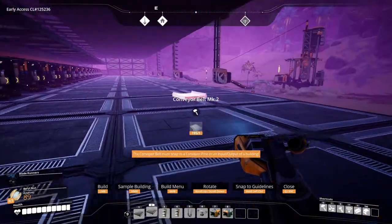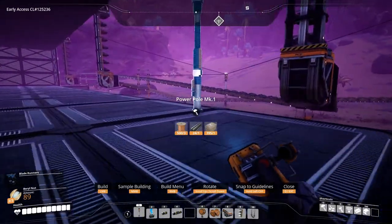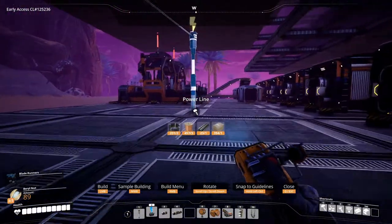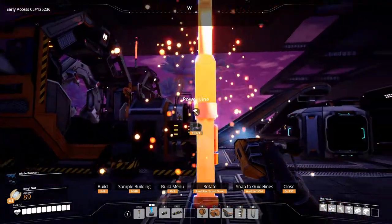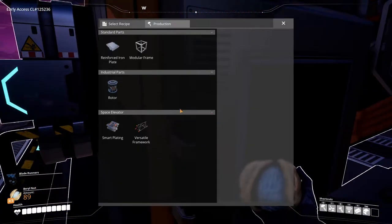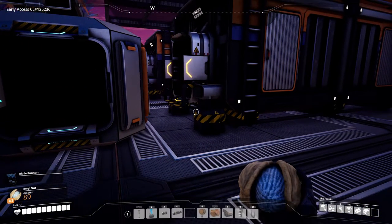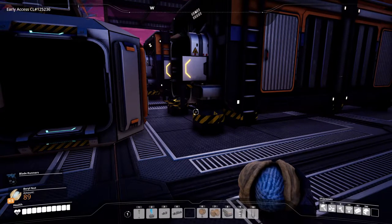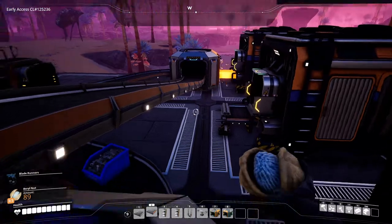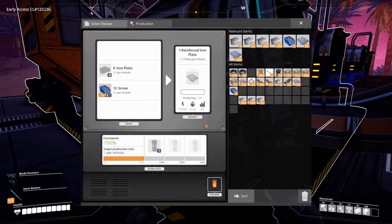Then all we need is power, which we can get somewhere. Stick a power pole in there. And then stick a power pole in there. Then we can say reinforced plate. Reinforced plate. Oh, and where is it? There. Hook that up. Hook that up. And they should start making reinforced plate.